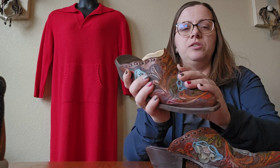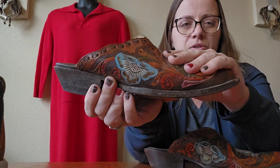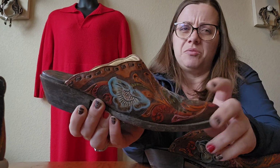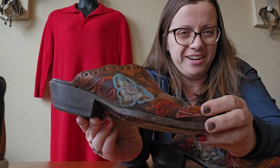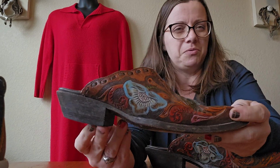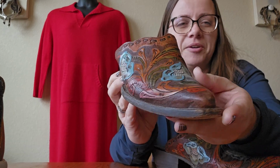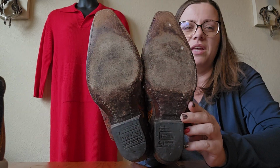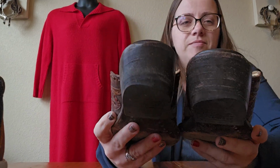Yeah. So these are a beautiful tooled leather mule boot. I guess you would still call it a boot, even though it's just a mule, but yeah, fashioned after. It's a slip-on mule boot. There you go. But very minor toe wear. Aren't these neat? I thought these were so cool. They have been worn. I mean, they are used.